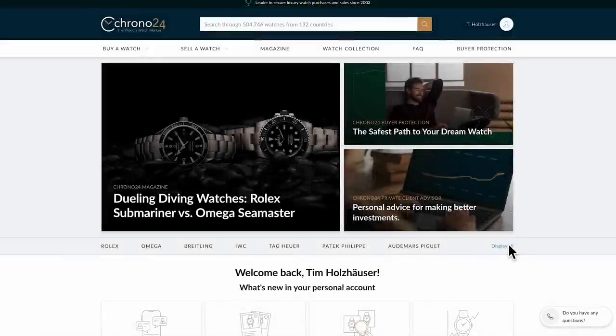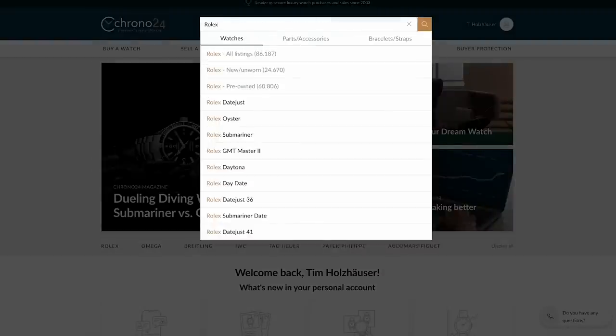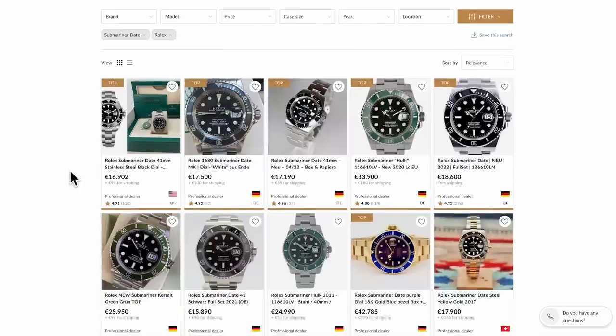We already have seen that an auction result is a piece of valid data. But the best thing we can have is a nice chart for our watch with prices over years. And now we're going to create such a chart. Okay, and here we are on Chrono 24. And of course, we could now just check watches. Most people do this. They go to their model. Let's say somebody wants a Submariner Date, and then they just check prices.